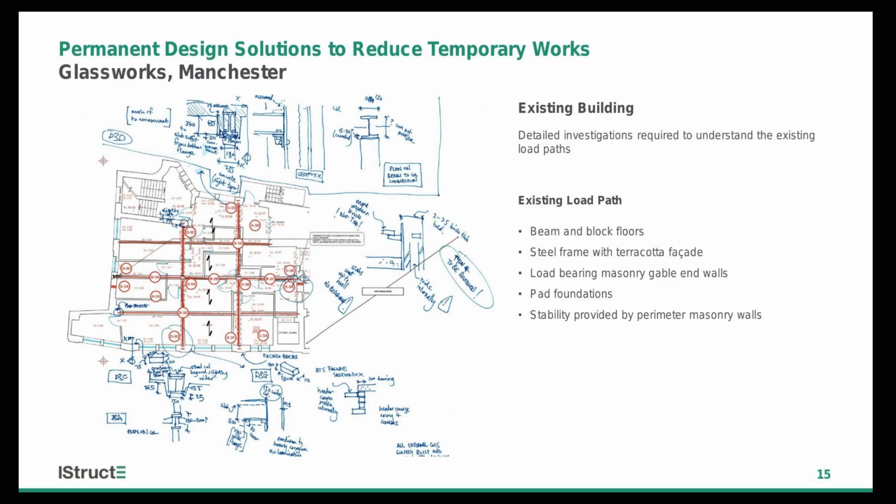Now, the gable end walls were load-bearing masonry because they predated the steel frame building. They were part of the warehouse that was demolished. So an amount of emergency propping was required to those gable end walls, just to maintain stability in the temporary case. And it was all founded on pad footings, with stability to the frame provided by the external masonry walls, essentially a masonry box. So that's a high-level summary of what was going on with the existing building.